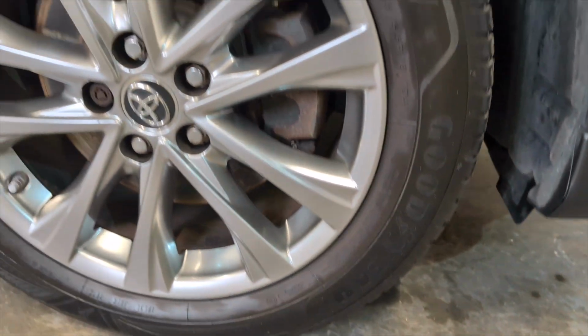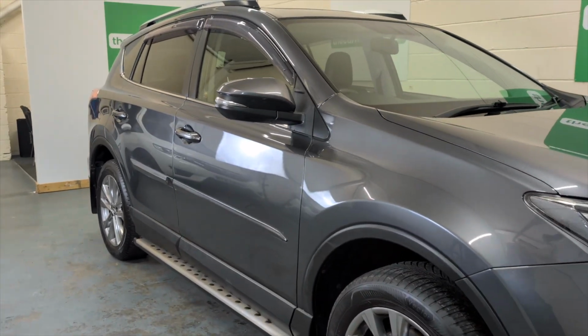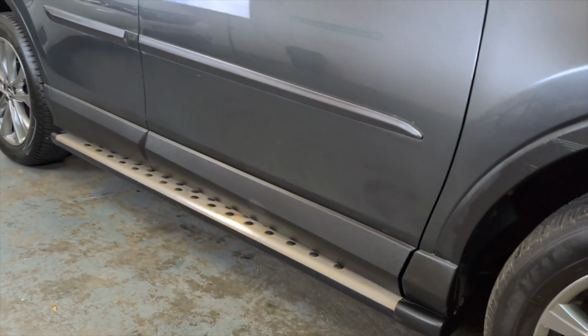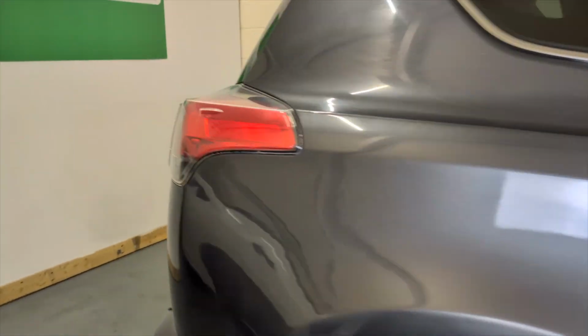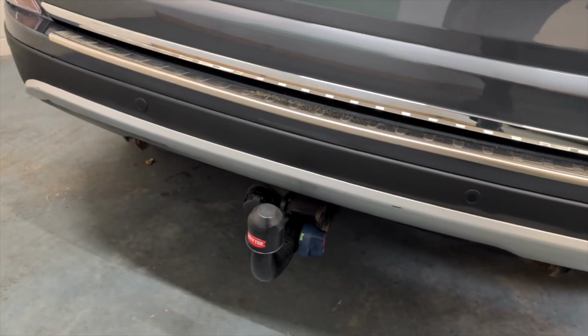Goodyear tyres on it. In fact, ignore that. We'll look at the condition in a bit. We'll focus on the features for now. You'll see we do have privacy glass to the rear. Side steps always help an SUV stand out, look. If I move to the rear, some good news as well, it's also fitted with a tow bar. It is detachable, so you can take it off, and it's got the 13-pin electrics.